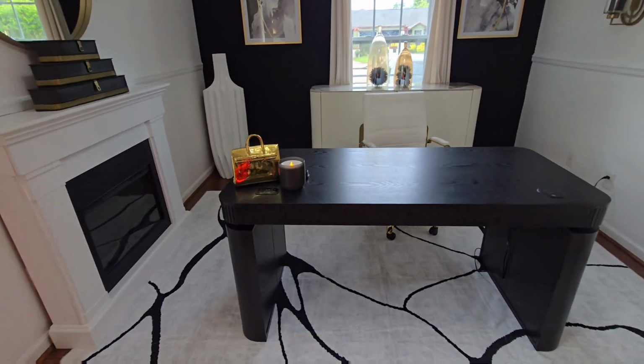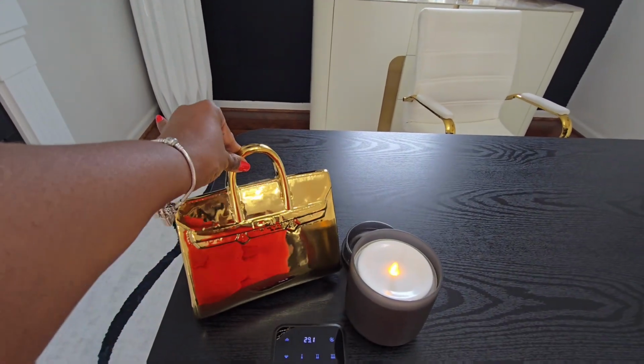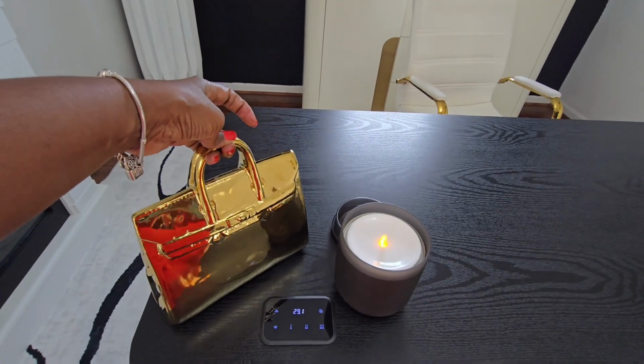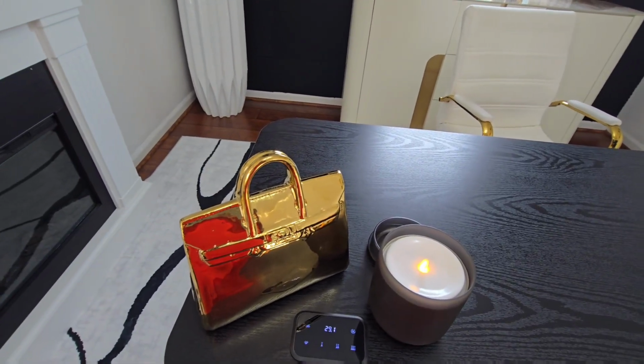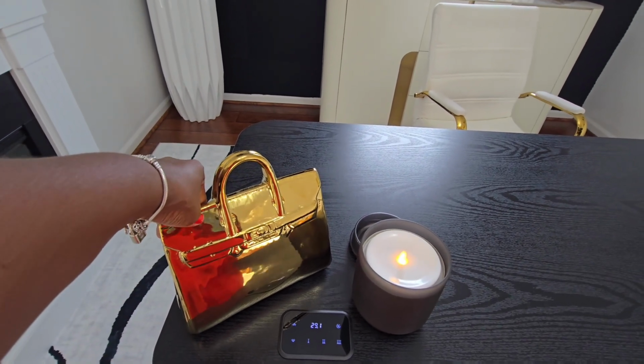Oh, let me show you what I have on the desk. This is actually a decorated purse. This is actually a bank. And of course, it's from my most favorite glamorous store on the earth, which is Zgallerie. I think it was like 15 bucks when I bought it. I think it's on sale for 19 now.